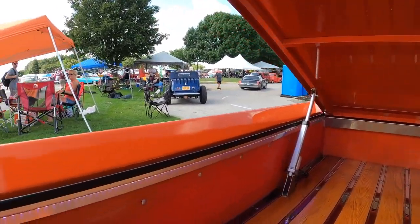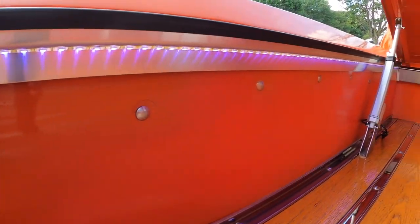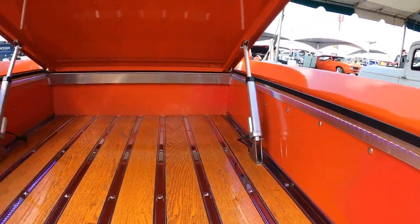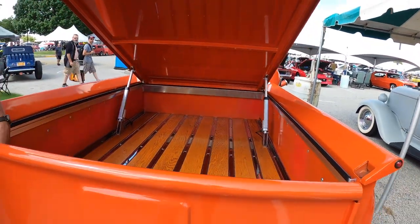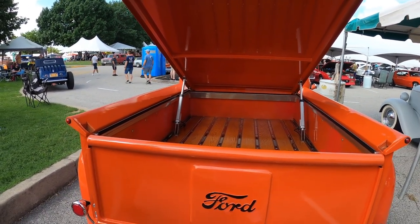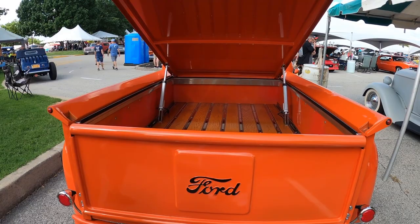Isn't that neat? Wow. That's amazing. And very, very convenient. Yes. With the pickup truck, you don't have a whole lot of room, so that way you can kind of put things in and secure it a little bit.